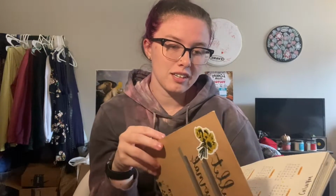I am by no means at all an artist. I bullet journal for fun and for my own personal sanity a lot of the time, because a lot of pre-made planners don't have enough space for what I need, and they also aren't as fun. So some of the art in here is definitely questionable, and I think that's totally fine because it's my journal, who cares?